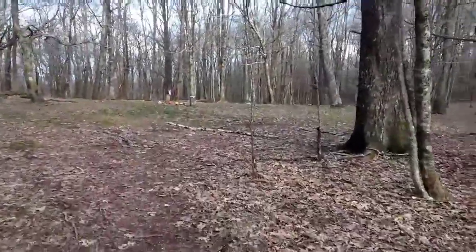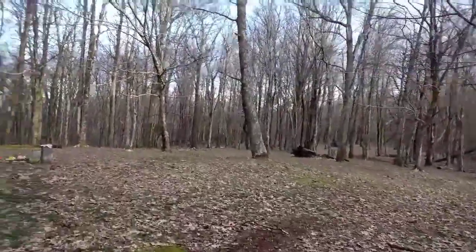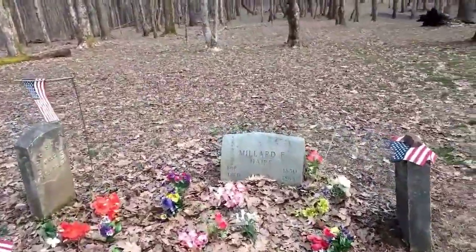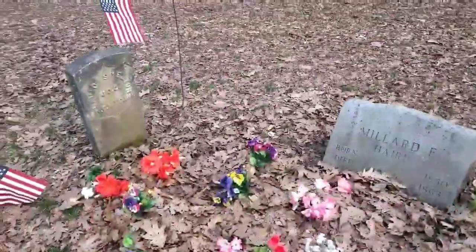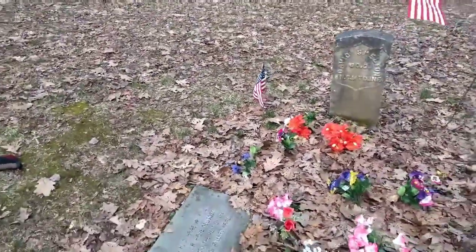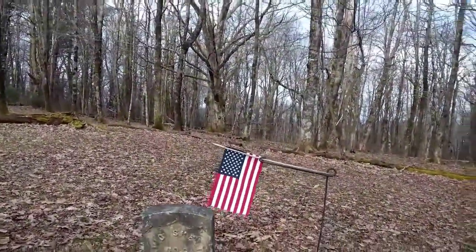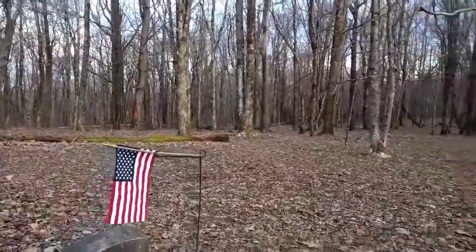Oh wow, here is Shelton Graves. Apparently people camp around here. It's really pretty up here. (1863). David Shelton, NCMTDINE, CO.